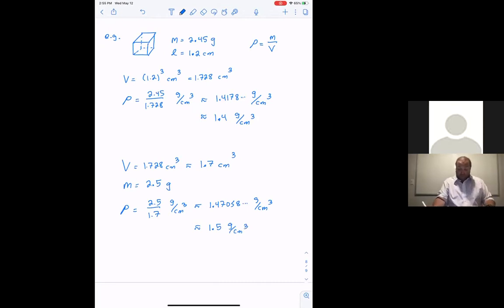So this is a different answer. It's close, true, but it's a different answer. And because it's a different answer, this demonstrates the bad part of rounding during intermediate steps. We do not like this.